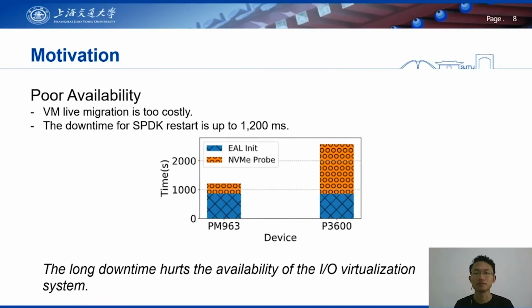On the other hand, previous work results in poor availability. VM migration is too costly for an instance with a local storage device to upgrade the virtualized storage system. It is not supported by cloud providers. The downtime for an SPDK restart to upgrade is up to 1,200 milliseconds for Samsung PM963 and more than 2,500 milliseconds for Intel P3600. The long downtime hurts the availability of the I/O virtualization systems.